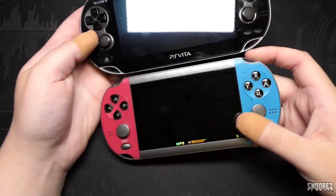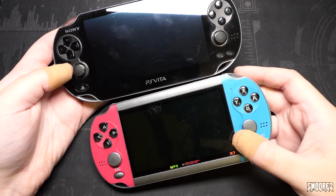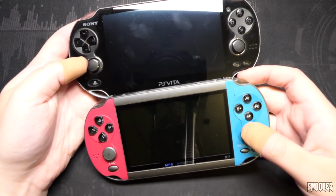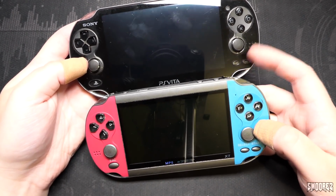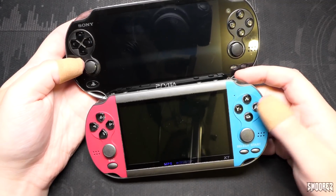Yep, this thing. So straight away, it's a bit smaller than the PS Vita, ever so slightly. Basically, everything is in the same place. The D-pad is slightly different on the knockoff. The buttons are in the same place, except they're not the PlayStation buttons. They're A, B, X, and Y.